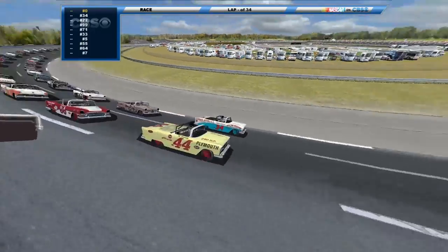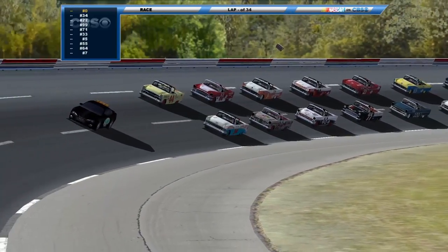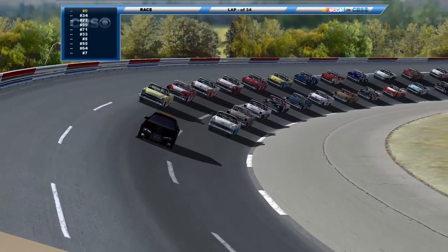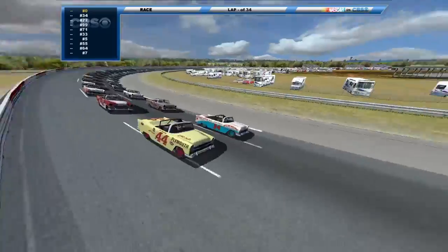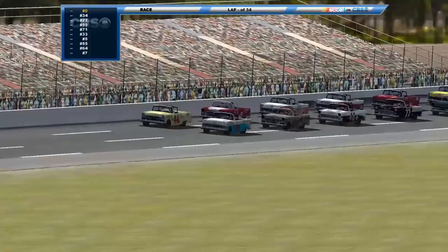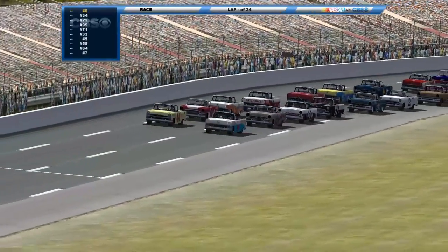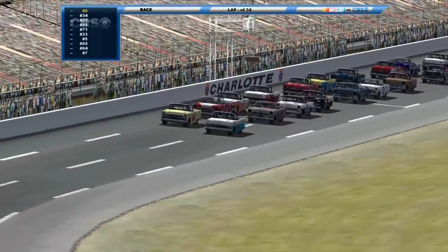So, all right, getting ready to go green here. Al Legacy in the 34, leading us to the green flag. Race car is in. And green flag is out. We're underway here at Charlotte.